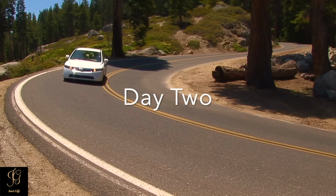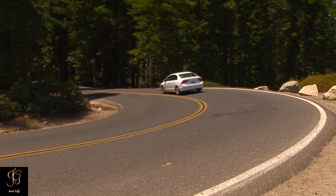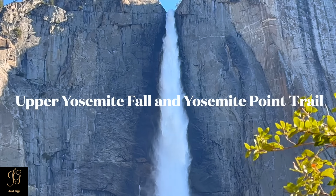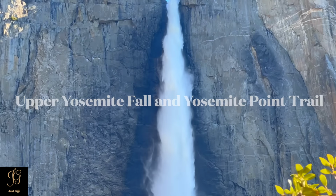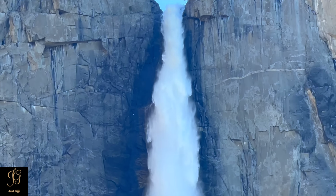Our day 2 also started early in the morning. Today we are going to hike to the top of Upper Yosemite Falls to Yosemite Point. Yosemite Falls is the tallest waterfall in North America and one of the 10 tallest in the world, which rises 2,425 feet above the valley floor.